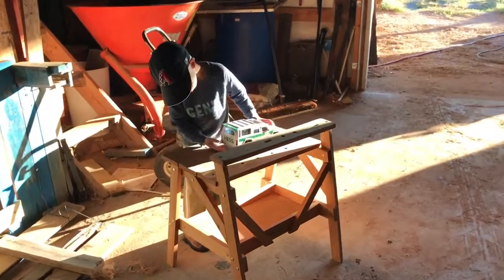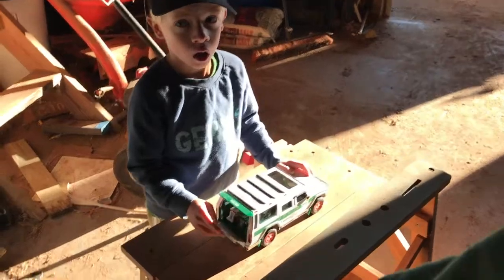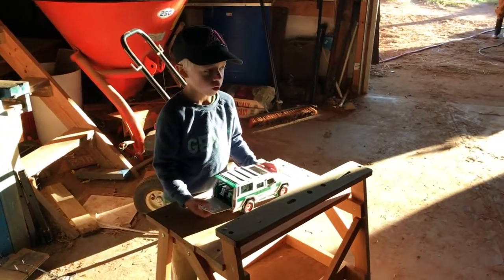What that used to be? Yeah. We found that at the recycling center. We brought that home from the recycling center to play with.